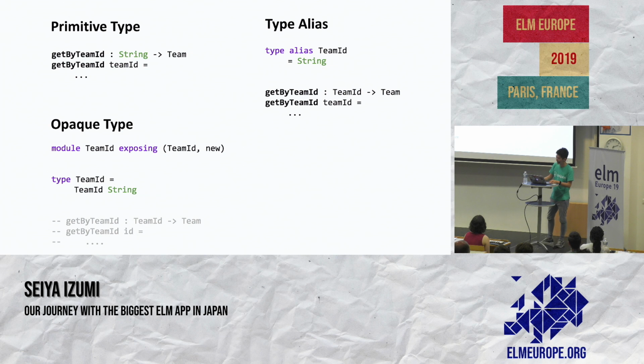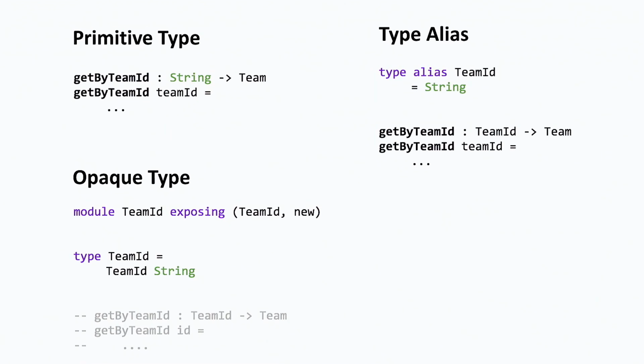Yeah, each of them looks something like this. When you see a function like getByTeamID with a primitive type, its type signature describes nothing. That just says string. Type alias is much more descriptive. It says that the string is not just a string, but it is a team ID. And opaque type can even encapsulate related functions in its module, and it describes what team ID is and what kind of manipulation the team ID module has. Plus, it's different from the other two because it allows the Elm compiler to detect type mismatch. This is far safer than the two.